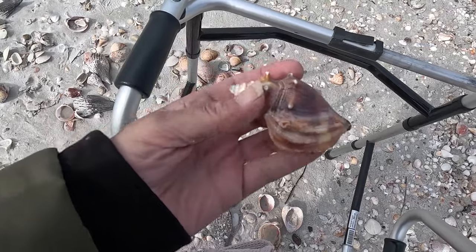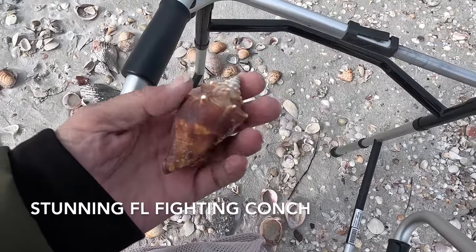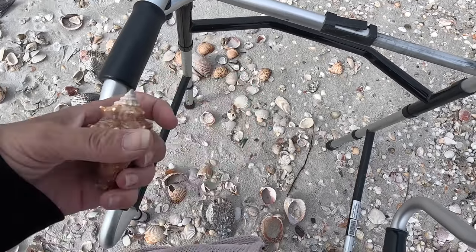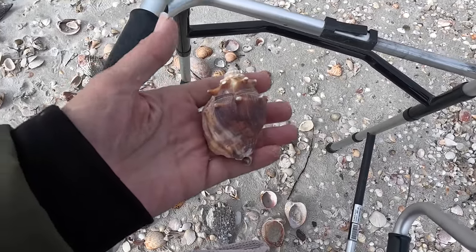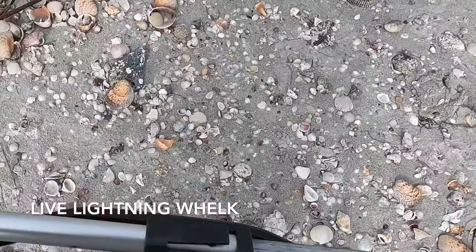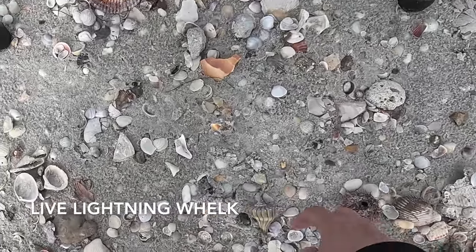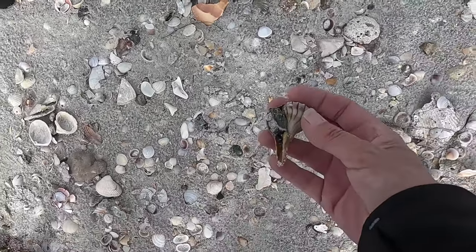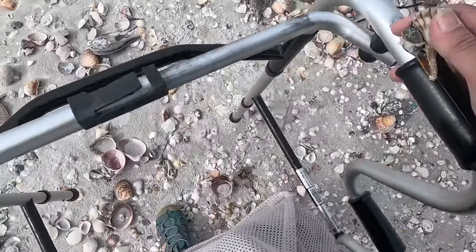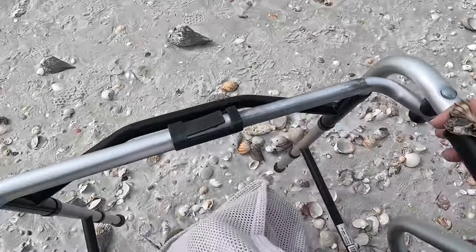Is really amazing. Look at the colors. That one's special. That one I will take. Hello, little fighting conch. In the bag. Look at that whelk. Wow. Oh, it's alive. Oh, little friend, you need some water. Okay.